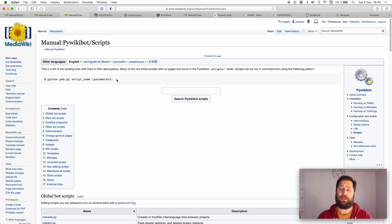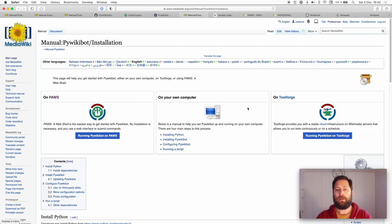Now, let's quickly try Pywikibot. First, we need to install it. There are multiple options for trying Pywikibot. You can try it on PAWS, which is a Wikimedia service that offers Python notebooks. You can install it on your computer and run it, or you can run it on Toolforge on the Wikimedia Cloud Services. For our demo, let's build a local script.